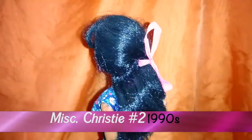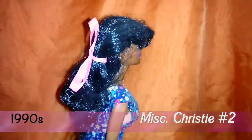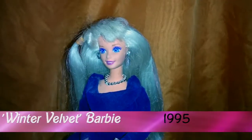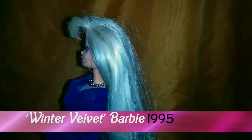Another miscellaneous Christie. What is it like to not have an identity? Do you think it would be freeing or terrifying to them? You know, if they were sentient. I think this is the final of the mom bestowed Avon dolls. She's pretty, but her dress reminds me too much of the awful dresses I had to wear for church as a kid, so I kind of hate her dress a lot.